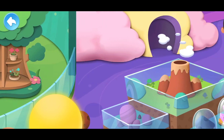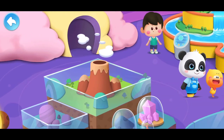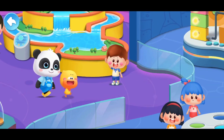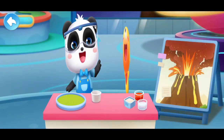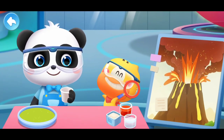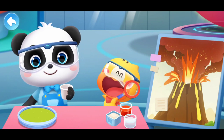On this day, Quacky and Kiki came along to participate in the Volcano Exploration Activity at the Science and Technology Museum. Hi! Let's make a volcano!